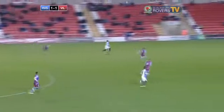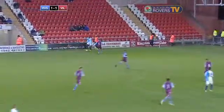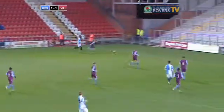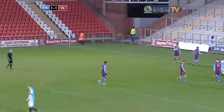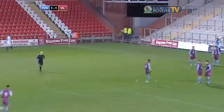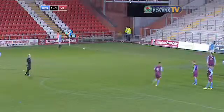Rovers looking to spring a counter-attack of their own. Out wide to Slew. Slew's going to need some help here. There's only Rittenberg in the box. So he plays it against the Villa man and out for a corner. And again, you have to say, it's simple stuff from Rovers when they get it forward, but having been pegged back start of the second half, they now need to go and win the game again.